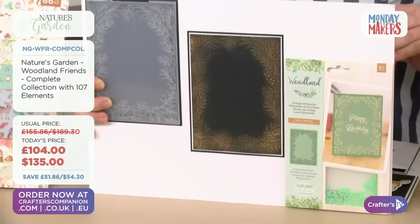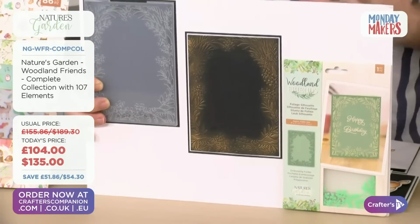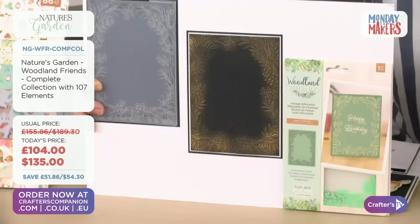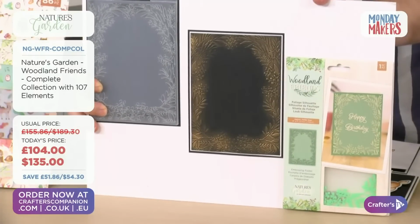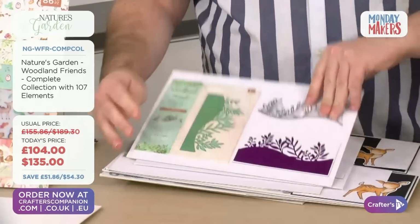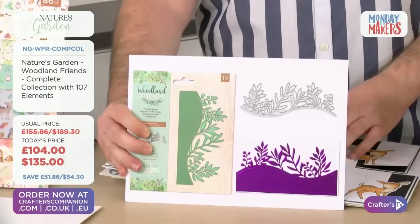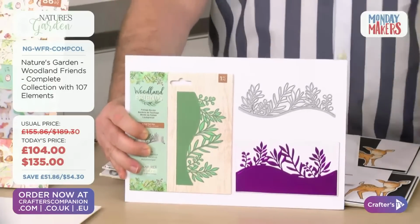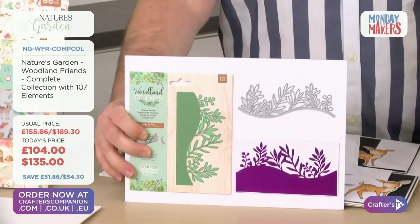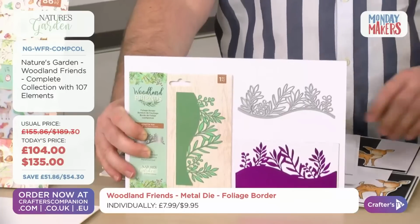So this is your foliage silhouette that you'll get here. Individually, if you want to go for this one on its own, you'll be looking at $5.99 or $7.95 if you want to get this one on its own individually. We've then got, of course, in here for you as well, this one here is the foliage border, as you can see. And that is your edgeable die that you've got there. So you're going to be able to use that for all of those lovely edgeable techniques that you have got.